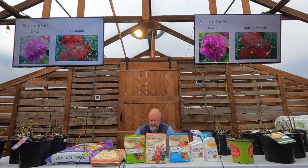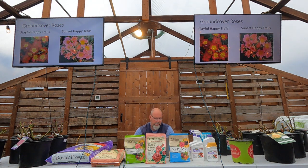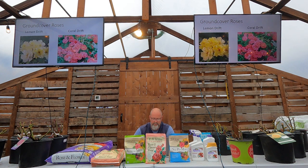Right now you've got maximum selection. So ground covers, here's our Happy Trails. We've got Sunshine, we've got Rainbow. I like the Playful, I think that's a great flower on that one. And then if you want a little more orangey coral pink mix, that Sunset one's a great variety as well. We've got four choices on the ground cover roses in the Happy Trails series.